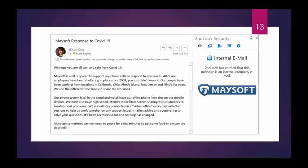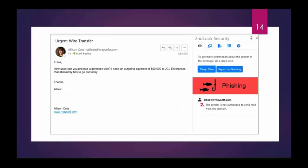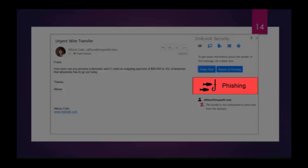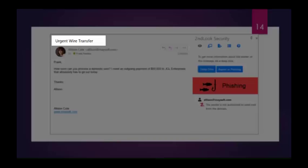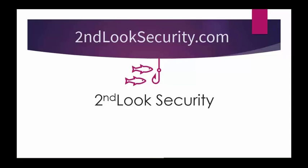Second Look also identifies internal email. All you need to do is look for your company logo in Second Look. If you don't see your organization's name and logo, it is a fake message, 100% of the time. This email represents a growing threat of CEO spoofing and appears to be from an internal sender, but in fact it is a phishing email. With Second Look, you will never again be fooled by that spoofed email pretending to be from your CEO and asking for an urgent wire transfer. Stop being fooled by phishing frauds and fakes and start taking a second look.